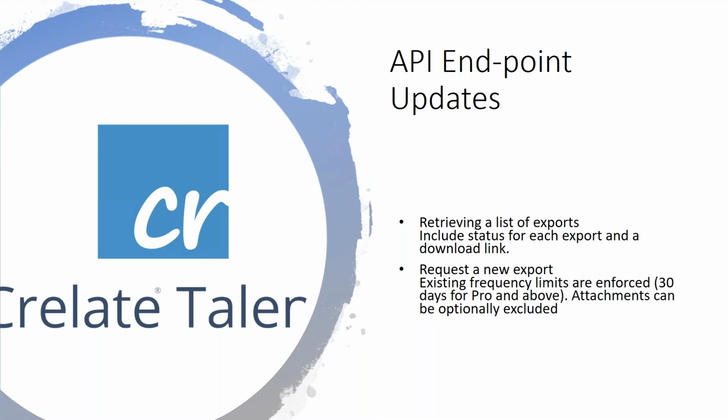And that's for our Pro, Business, and Enterprise users. There's also an option to be able to add attachments. So if you wanted to back up all of your data with the attachments, feel free to do that as well. There's an option for that in the API.